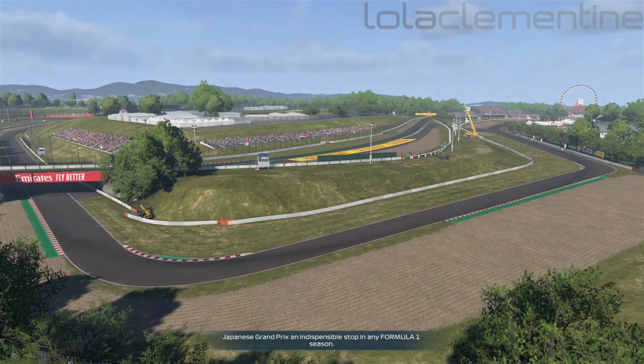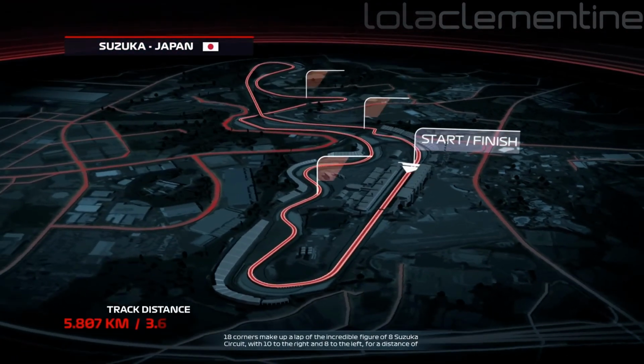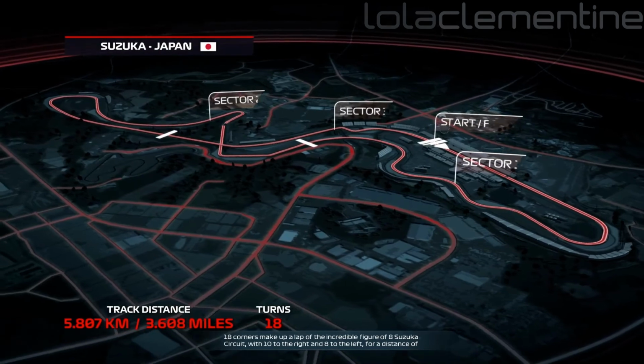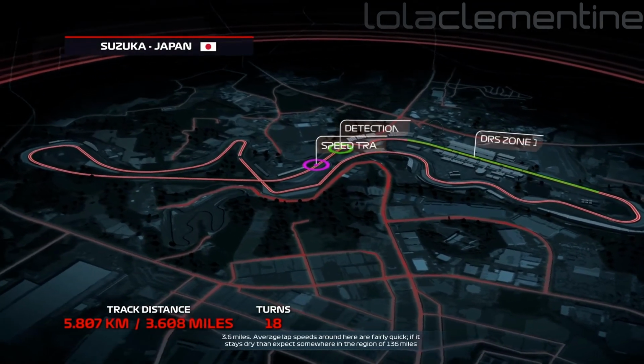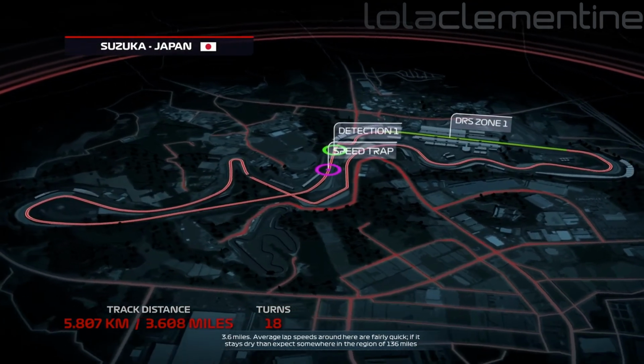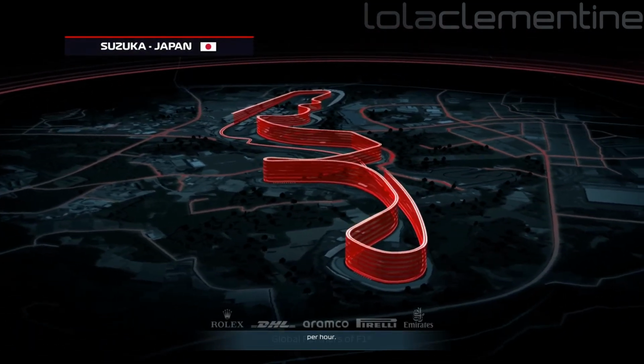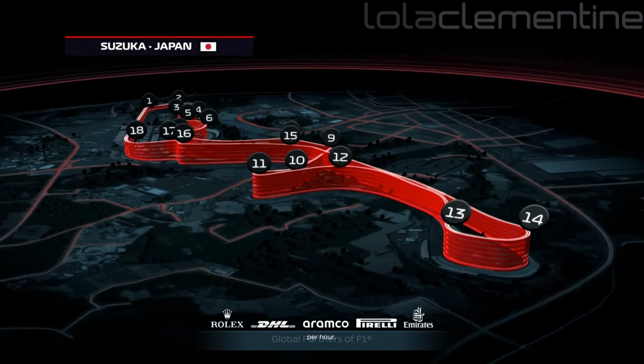18 corners make up a lap of the incredible figure of eight Suzuka circuit, with 10 to the right and 8 to the left for a distance of 3.6 miles. Average lap speeds around here are fairly quick. If it stays dry, then expect somewhere in the region of 136 miles per hour.